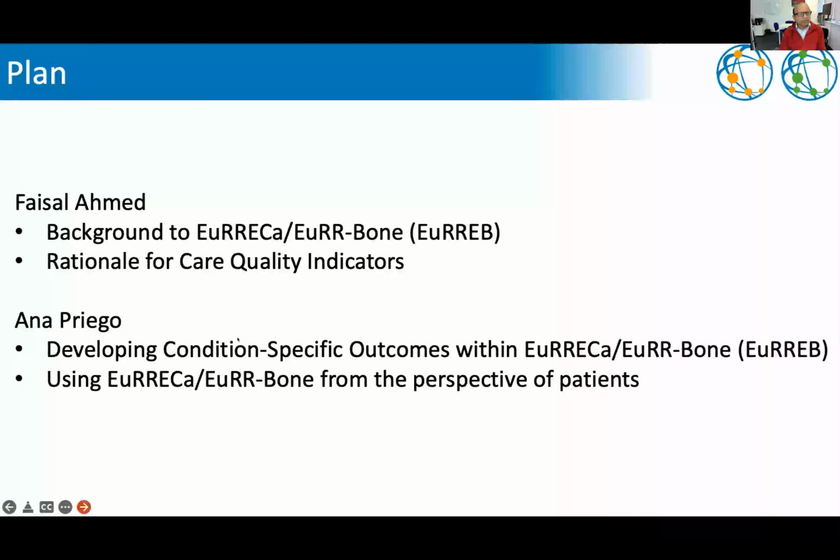And I'll also, as Matt touched on a little bit, go through the rationale for care quality indicators. And then Anna can give you a bit more hands-on information about how the registry platform is developing and how we can use it for these quality outcome indicators.